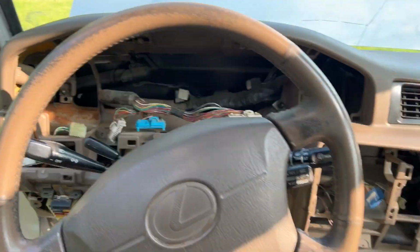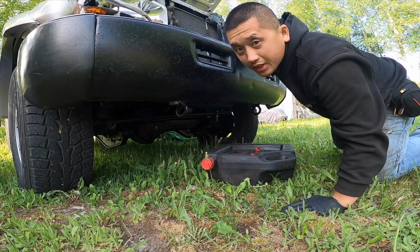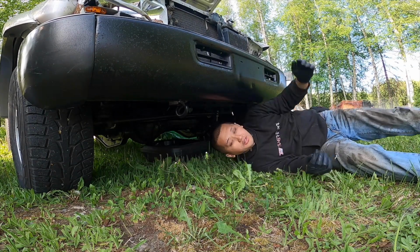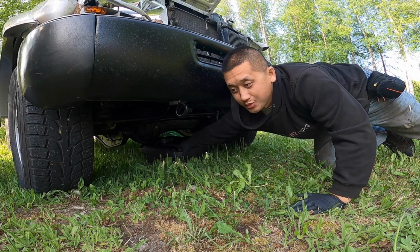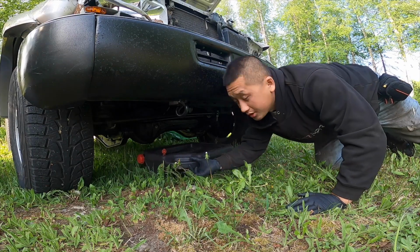So let's go ahead and start tearing this baby down. I'm gonna start with the interior dashboard. While I'm doing the interior, I'm gonna go ahead and start draining the coolant. Never mind, it's too hard to get to. I'm just gonna do it the easy way later on. I'm just gonna cut the rubber hoses. Let me just go ahead and do that now.